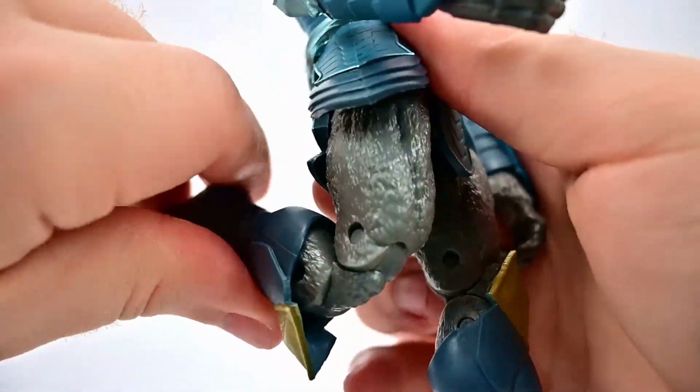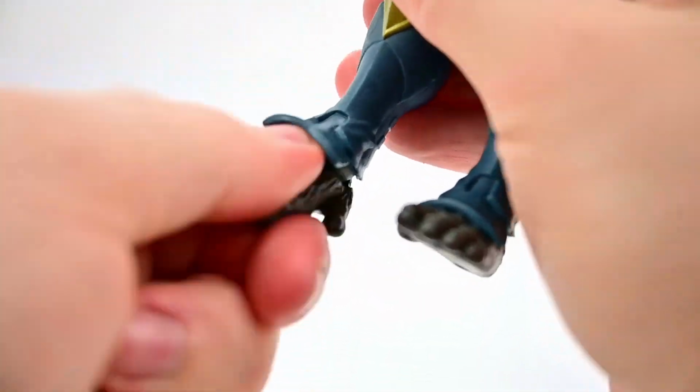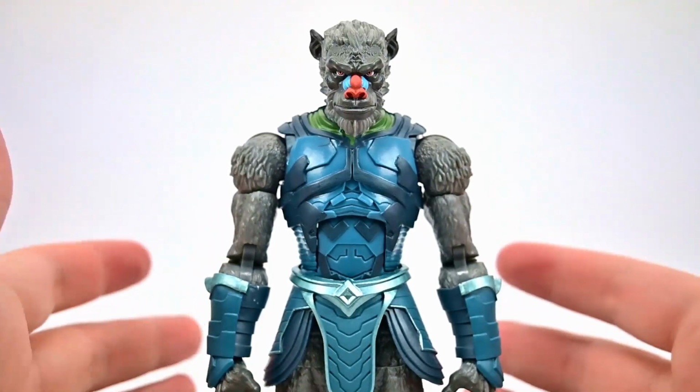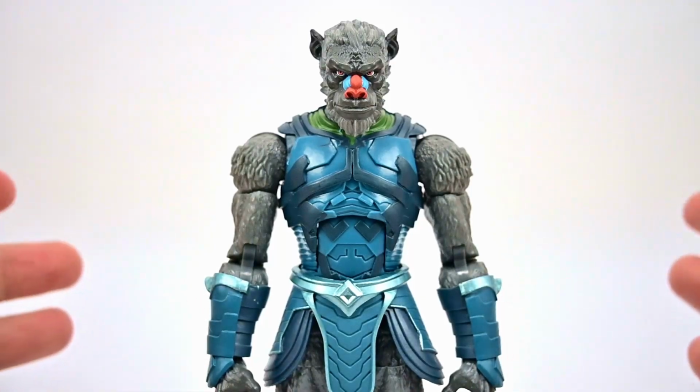Double knee joint that bends up that far to the back, and the foot flexes back and forth and twists side to side. So same movements as all the others, but just looks really nice. And again, this is like an army builder, so you can buy a bunch of these and just kit them out with different weapons to make up the Horrid army.